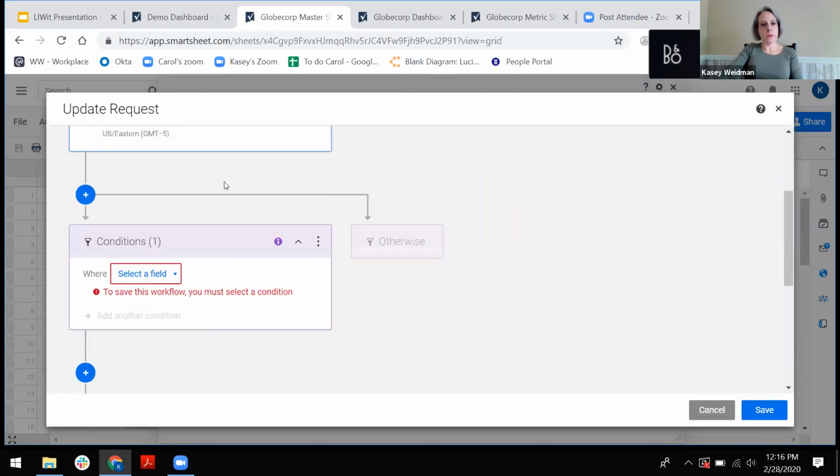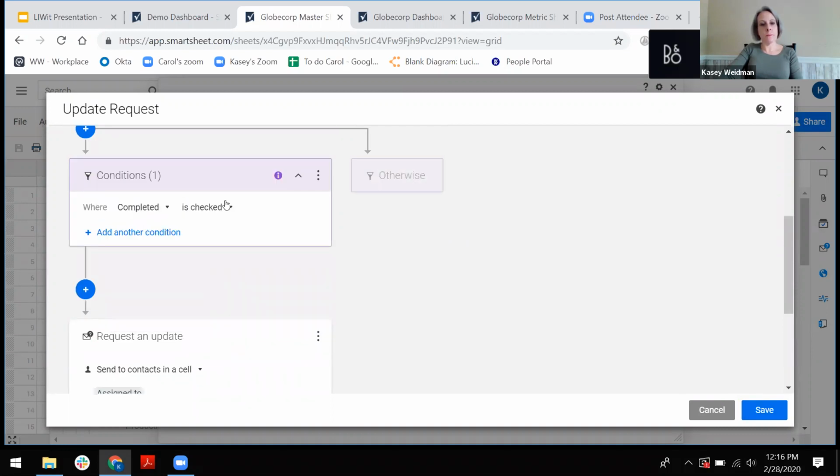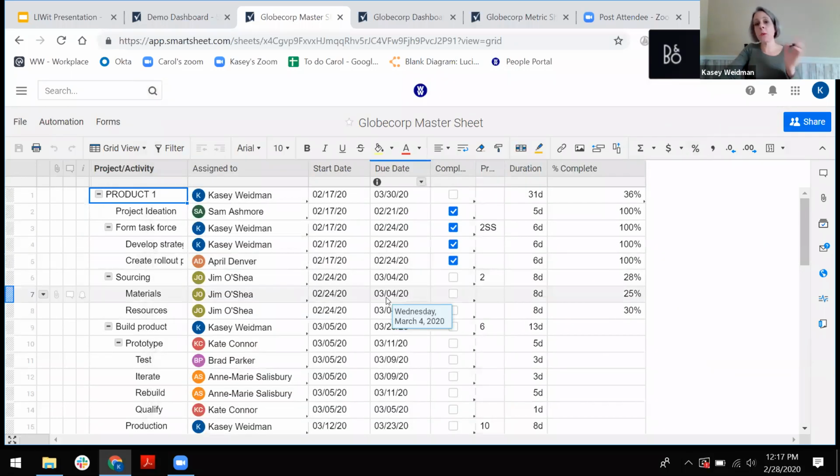Oh, I almost forgot. This conditions allows you to, so we want to say if completed is not checked, because if they're already done and they've already checked completed, then we don't need to send them a reminder ping. So we'll do that. All right, and that's all ready to go. So basically, whenever a due date comes up, it will ping somebody and ask for them to give you a status update. So you don't have to chase people down in the hallway. You don't have to set up a meeting to say what's the status, or you're almost done.